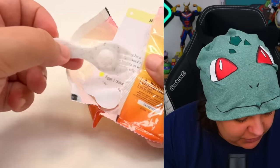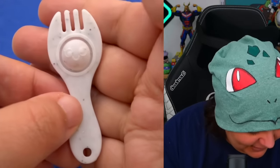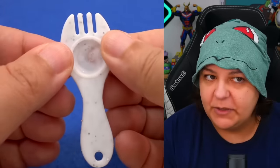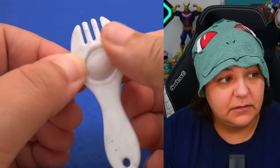Oh, this is new. Is that a fork? That's definitely a fork. Let's get our felt. And we have a fork character. Let's do that pop. Oh, that is a soft one. Not too bad. It's actually pretty good.